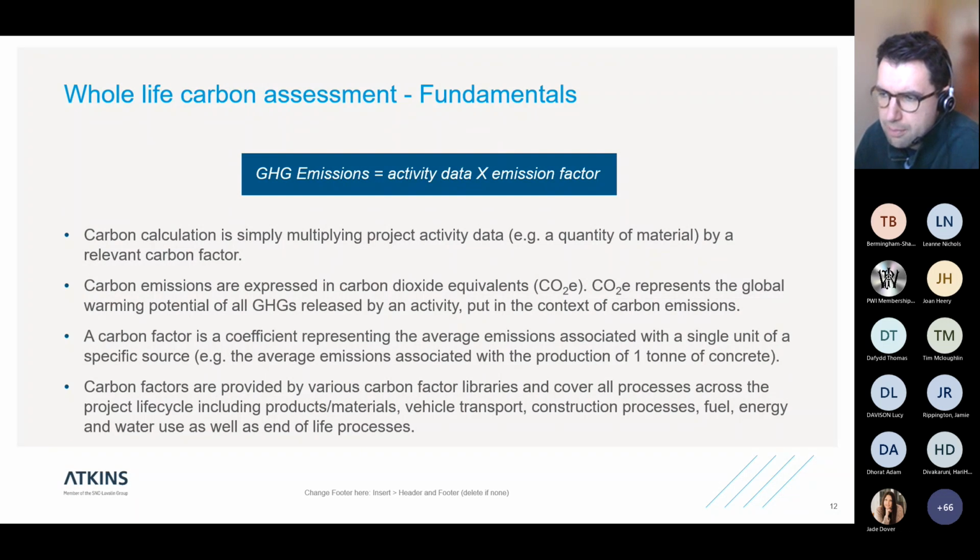Carbon factors are provided by various carbon factor libraries and cover all processes across the project lifecycle, including products and materials. So your embodied carbon, we have carbon factors for those. Vehicle transport, so traveling a kilometre by a certain vehicle, we can understand the emissions associated with that. Construction processes, so burning diesel in a certain type of engine, we understand emissions from that. So fuel use, energy use, water use, as well as then end of life processes.